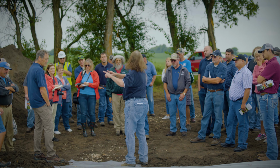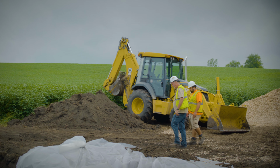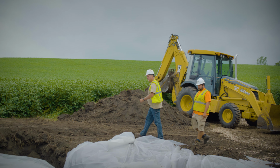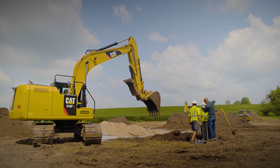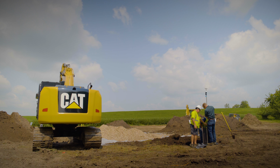I think it's that holistic approach, if you will. Management obviously is key and can provide a lot of return on investment, but these are equally important in terms of really treatment of our subsurface tile drainage. It plays a valuable role, and it definitely has a place at the table.